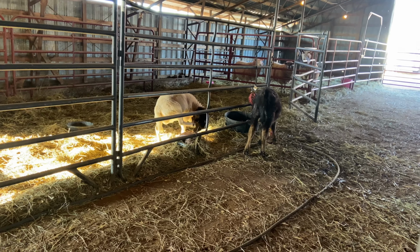So I am using wire dog crates because I have an abundance of those, but you can surely frame chicken wire with a wood frame, or even half inch hardware cloth wire, if you're raising chicks in a place where you have to worry about snakes and it's summertime when the snakes are out. You just keep in mind right now it's January. I'm not worried about snakes.